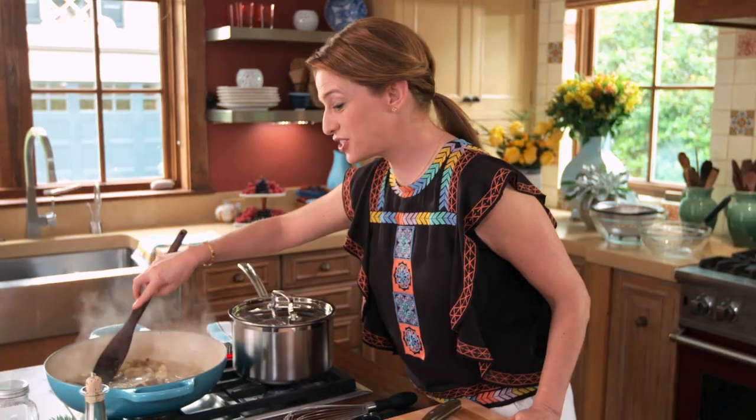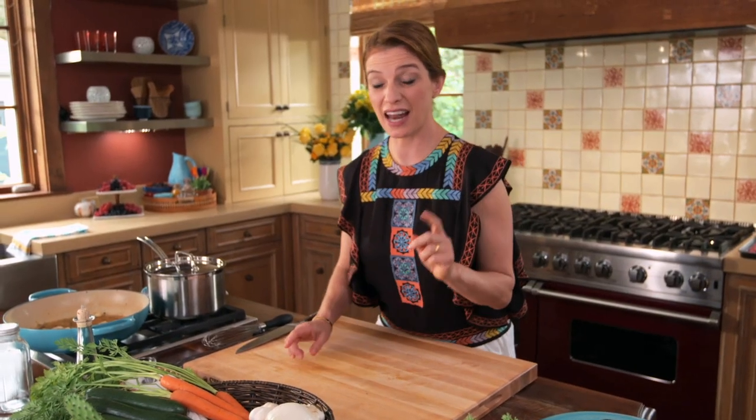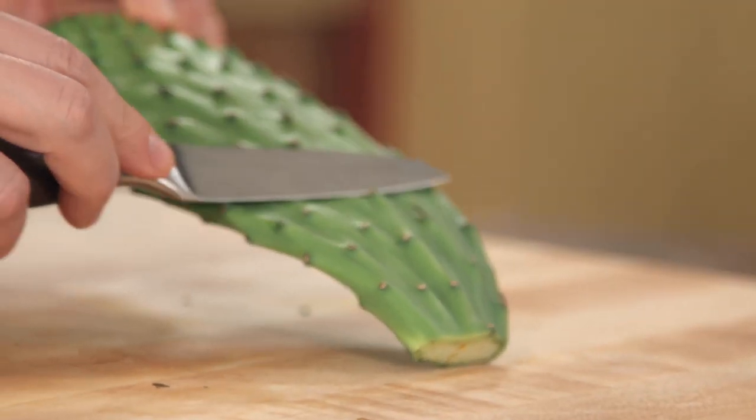And you can see how the chile is already rehydrated. I'm gonna turn these off now. So we have the carrots and the zucchini, and now we're going to prepare the nopales. Now, the only thing standing between the immense and immeasurable benefits from nopales and you and the world are its little thorns, because it's sort of a pain to clean them, but I'm gonna show you how to do it.